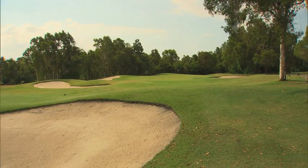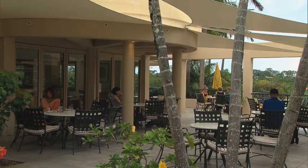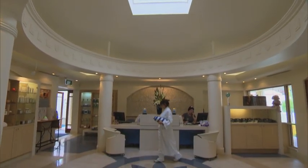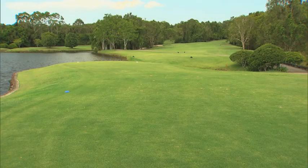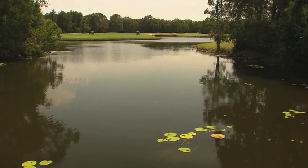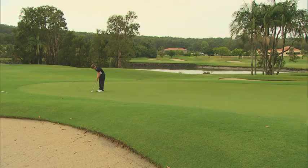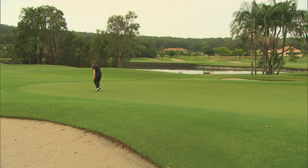Open to the public every day, Noosa Springs offers championship golf, fine and casual dining, as well as a world-class spa. Special attention was given by golf course architect Graham Papworth to preserving and enhancing the natural environment. Graham Papworth is a world-renowned architect of golf courses, and he's done a great job here with Noosa to blend in with the local environment.